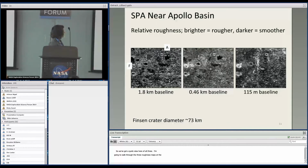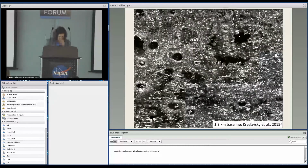So we have Finsen here and then Apollo Basin, and it's not very pretty when we're scrunching it down here. So we're just paying attention here to the fact that we are seeing smooth deposits in the crater floors and also in this kind of intercrater area. As we get to the smaller baselines, however, some of these deposits, for example, the Mare fill in Apollo, are disappearing, but we do see some smooth deposits coming out. We also are seeing evidence of crater ejecta from Jackson.